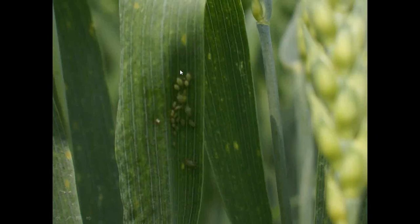Later on, you might see a skimming of that leaf where it maybe turns a whitish color, where they've been removing the juice from the plant. So you may see damage, but the damage these ones would do would be very little.